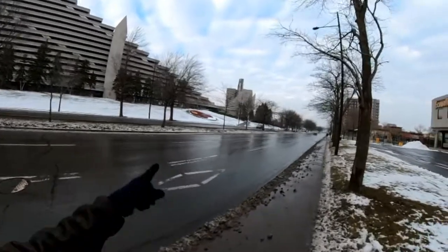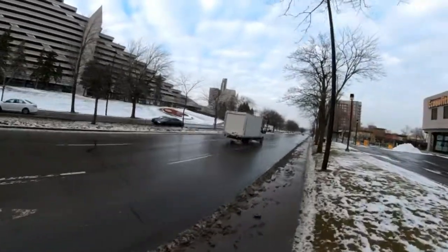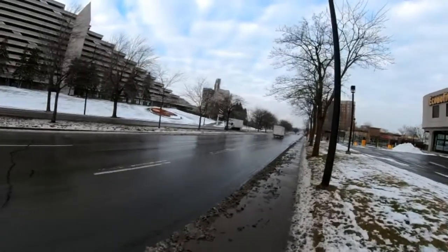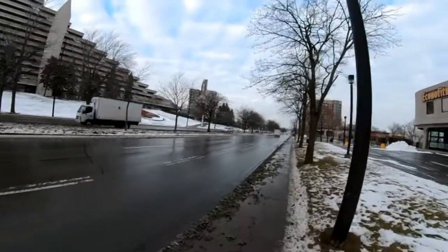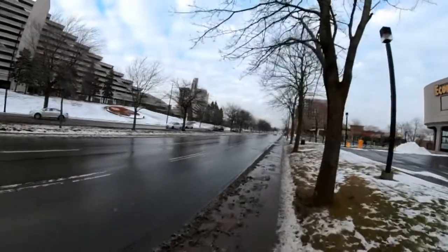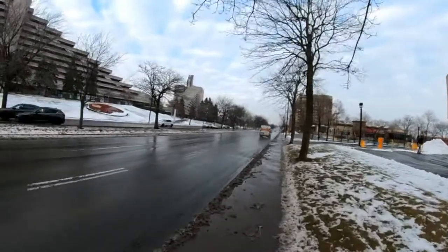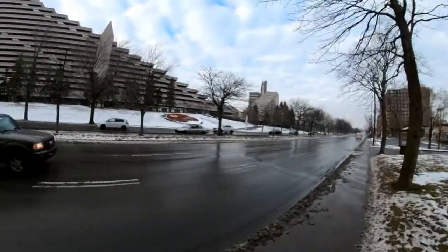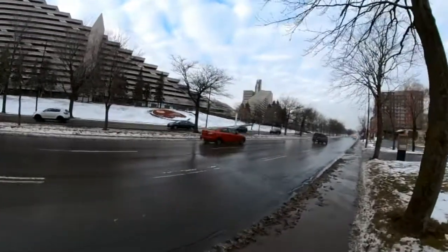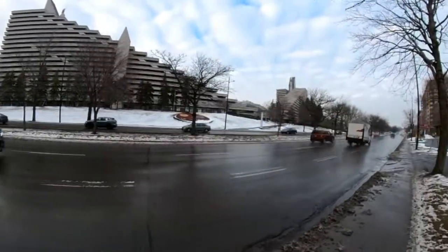So there you have it, guys. It's written in French. Village. It's covered in snow, but you can still see it. That's the logo of the village. You see? Right across. That's the village.